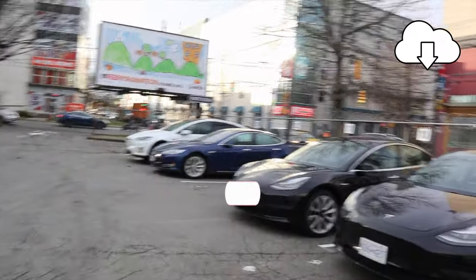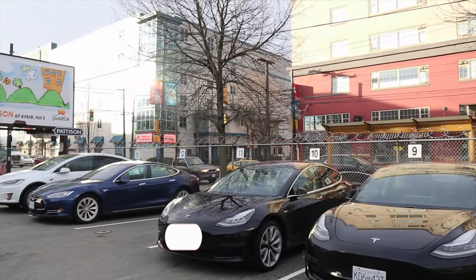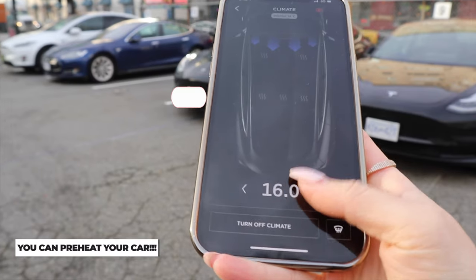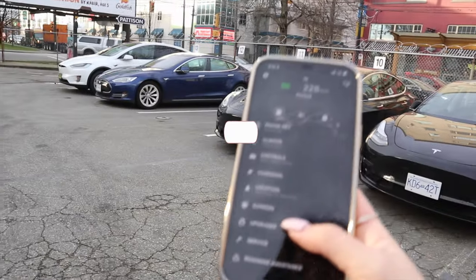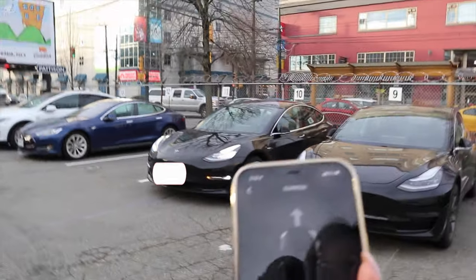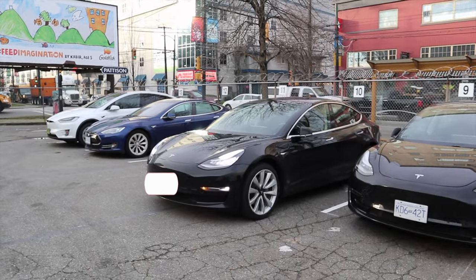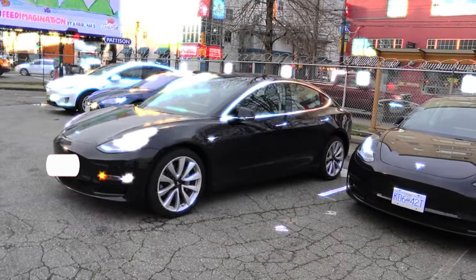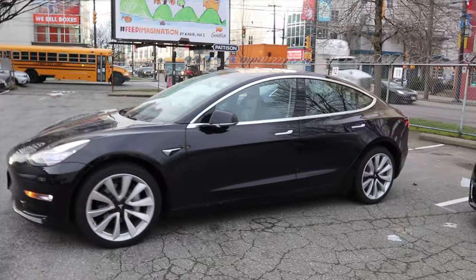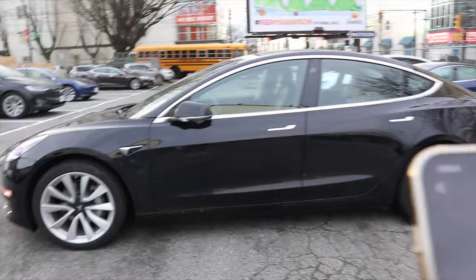Got the new update and I am gonna try summoning the car now. So let's see what happens. I've never done this before. Opening up the Tesla app. First of all, I'm gonna turn on my climate so it's heating up. Summon. Nice. What do I do? Forward? Oh, I gotta hold it? Oh no, I just tapped it. Oh my God! Oh my God! Yay! They see me rolling, they hating. And then now what? Push to stop. Is that it? That's it.